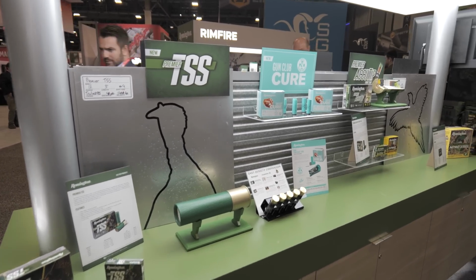So for those of you that don't know, Federal is also a very close partner of mine, supports the TFL channel. But it's not only Federal, but I can also look at Heavy Shot, I can also look at Remington. There's a wide range of products throughout those three brands.